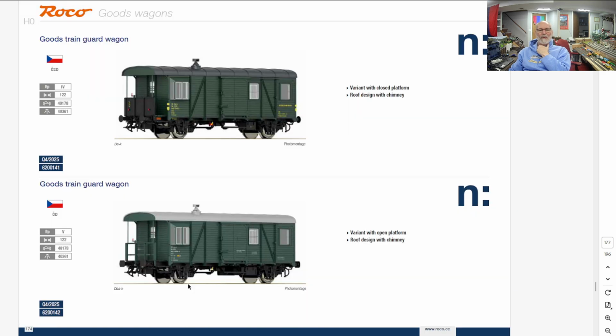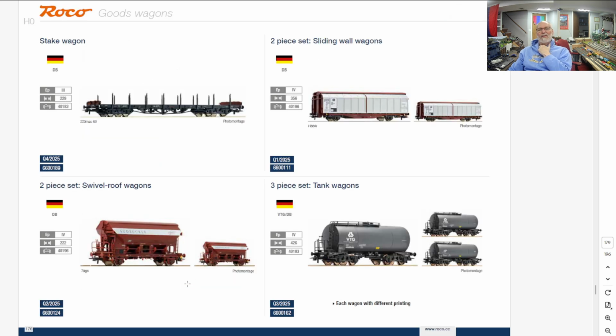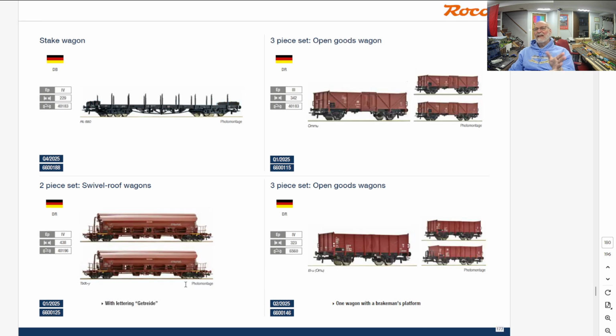And then a special České dráhy, Czech Railways. And some German. See, I could get any of these and run them on my layout. The thing is, with all the stuff I picked up from Herb, especially these things. Now, I do like those swivel roof wagons in the bottom left there.